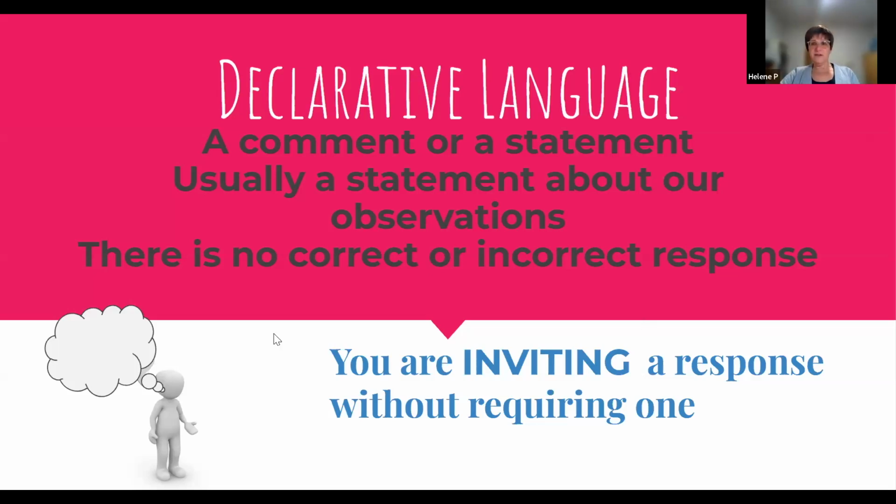Now, obviously, as parents, there are many times where you require a response. So I'm not saying that you have to use this language all the time, but the more we get used to using declarative language, the more you're going to see your kids feeling competent. They're going to start feeling more cooperative. You'll have more of a connection in the moment with your kids. But obviously, if the school bus is going to come and you have to get out, you're going to become imperative.